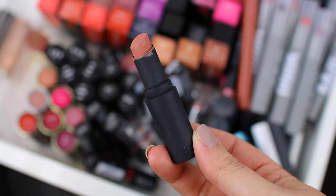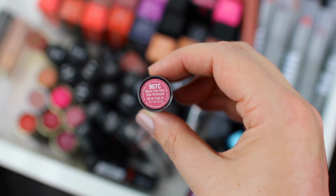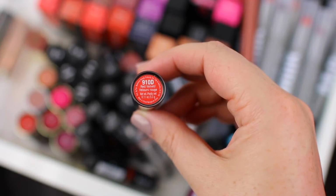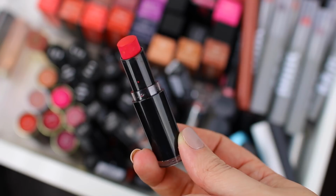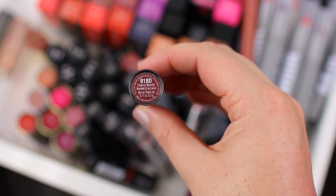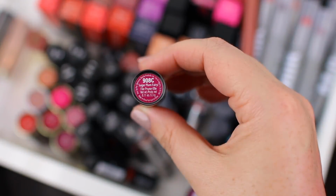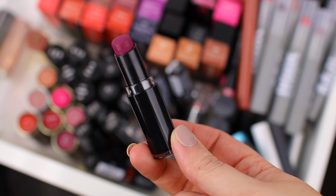They're ultra pigmented, so you really don't have to apply a ton of product, and the staying power for a traditional cream lipstick is really good. I feel like a few of them are on the older side, so just taking a look at them separately, I do need to declutter a couple of them just because they are a little bit older. Red Velvet is definitely old.